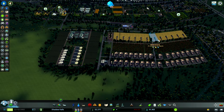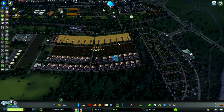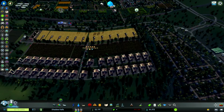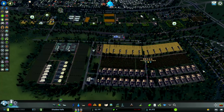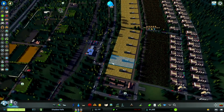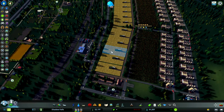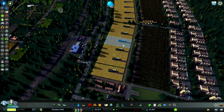I have wheat. I don't know if they grow wheat in Maine, but we'll just pretend it's some other kind of crops. So calculating this out was the best I could do. I wanted it all balanced out. This is the only place I ever had any kind of traffic at all. It wasn't terrible, but it's a little more than I like. I tried to limit that a little bit.